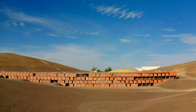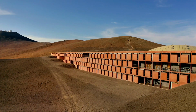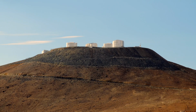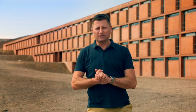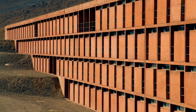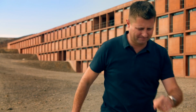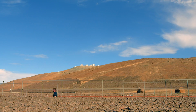As if designing and constructing this hotel wasn't difficult enough, there was another astonishing requirement the architect had to meet. Because those telescopes up there are so sensitive to light at night, they don't want any light pollution. So this building, which remember is 108 bedrooms, 176 meters long, is not allowed to emit more artificial light than a single 100-watt light bulb. That is amazing. From the outside, this brutalist structure blends perfectly within its arid surroundings.